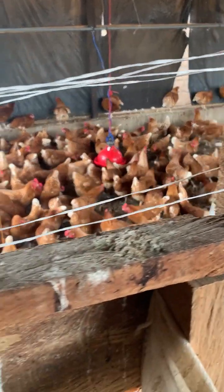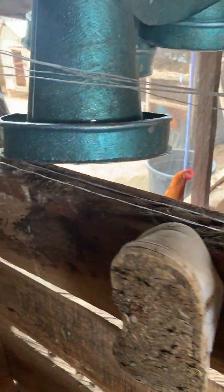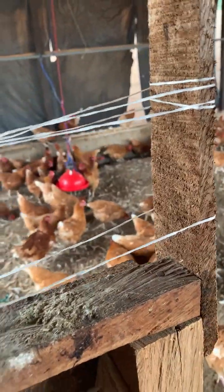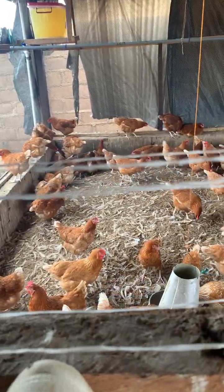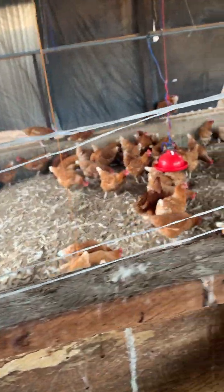Most times you can see this rope. Currently I place this rope here, so most times these birds don't come here. You can see here is a bit clean. I had to put this rope to prevent them from climbing on top here, because they did climb here before. I've restricted them because this rope will not allow them to have a good balance. You can see that.